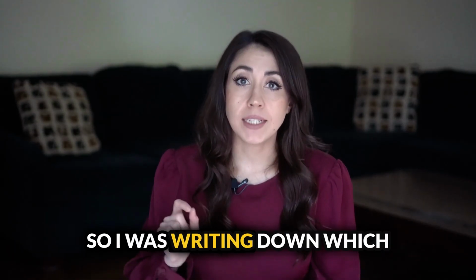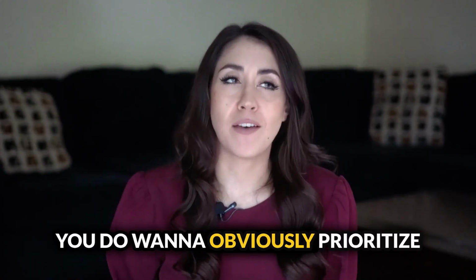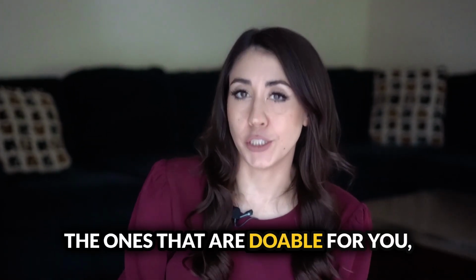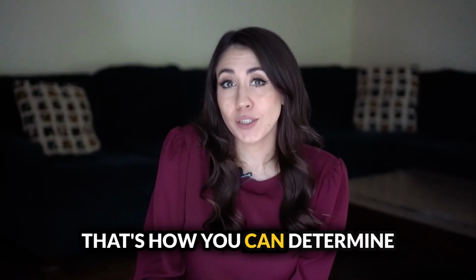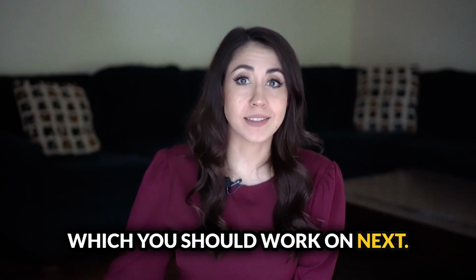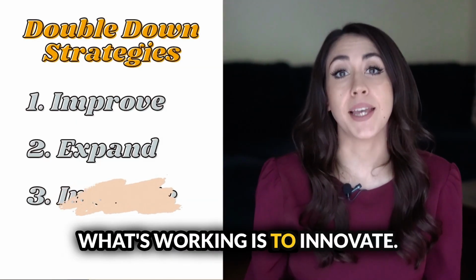So I was writing down which ones were repeating, but which ones seemed doable. You do want to obviously prioritize the ones that are doable for you. And so you're going to take note of what's selling the best, and that's how you can determine which you should work on next. Now, the third way we're going to double down on what's working is to innovate.